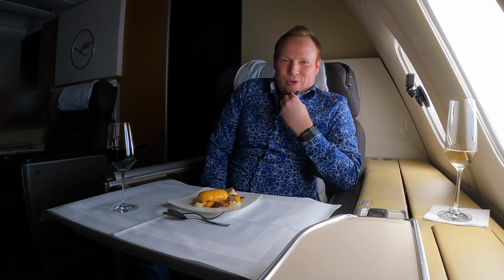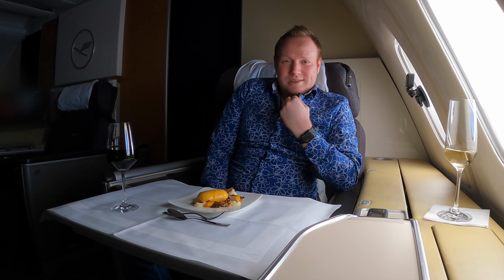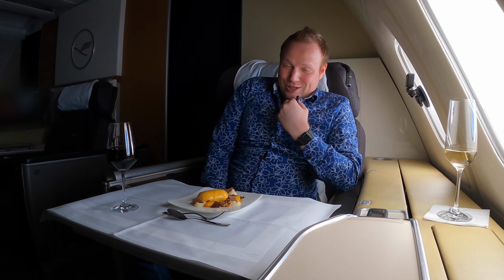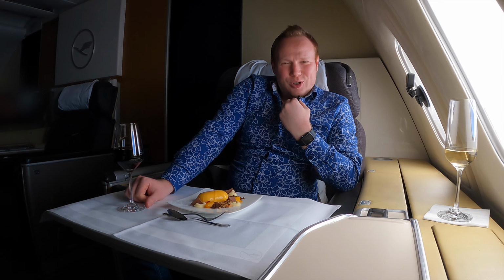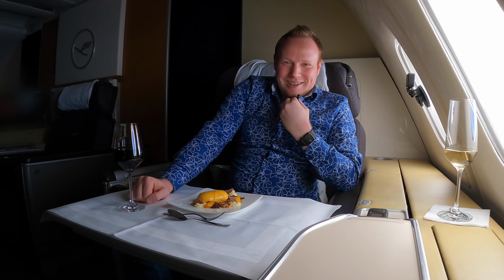Last but not least for this meal, a dessert. I don't like cheese, so I went for something sweet. Mango passion fruit mousse with coconut and cacao. It looks really sweet and delicious. Also, I got another glass of wine. I'm pretty sure I'm drunk soon, but never mind. Let's try our dessert.